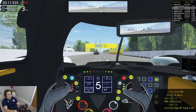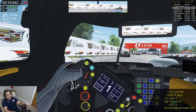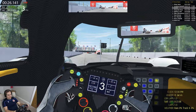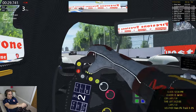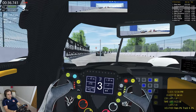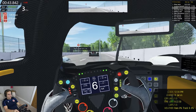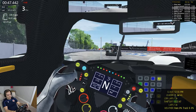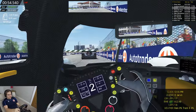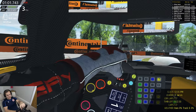Nibbled the wall there. I somewhat keep up with these guys in front of us. I don't know why, the Mazdas are really quick around here in this game. Notice I'm really struggling through this first sector. It's the last sector where I seem to make all my time up. It's really slippery around here. Hello. Brake really early for that corner, the AI.